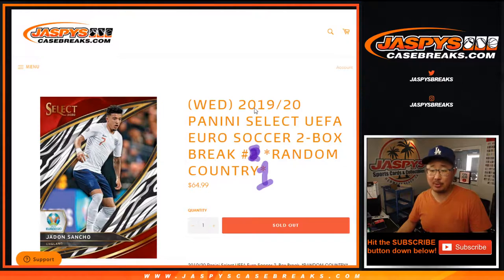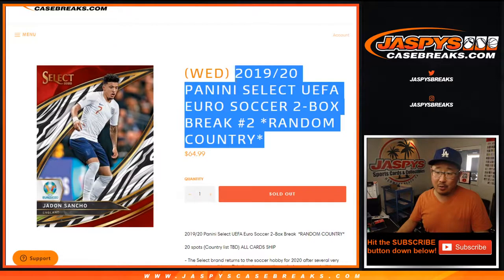Happy New Release Wednesday. I'm coming at you with 2019-2020 Panini Select UEFA Euro Soccer. I guess the Euros were supposed to happen this year. The pandemic ruined that. They still have the product ready to go, but the tournament will be next summer. We'll check that out. This is Random Country Break Number 1.